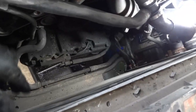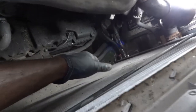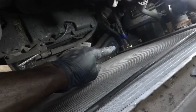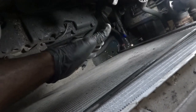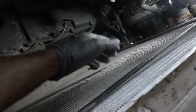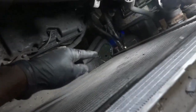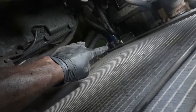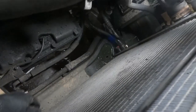Actually, before we do that, we're gonna undo the drain plug of the radiator. I said that this radiator doesn't have a drain plug. Well, I was wrong, because I couldn't really see this drain plug. I guess I should have looked at service info, but I just didn't want to look at service info. Well, I couldn't see that drain plug from underneath, and also the fan assembly was in the way. But now with the fan out, I can see the drain plug right there. So I'm gonna undo that drain plug so we can drain coolant out of the radiator. So now let's do that.